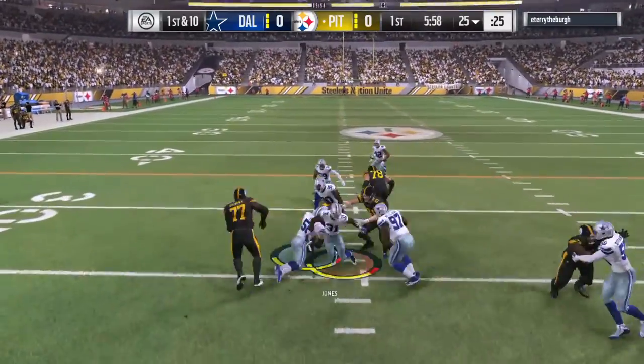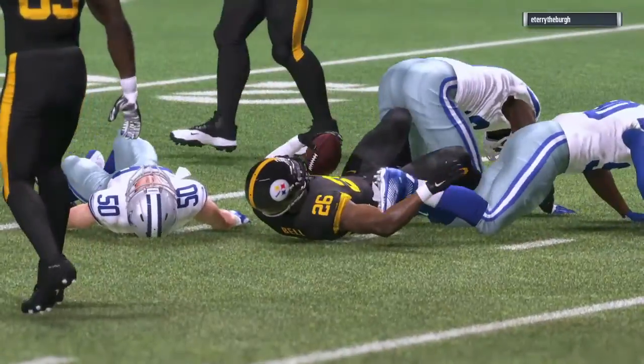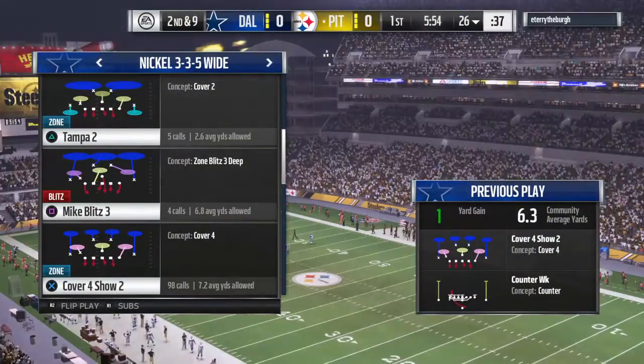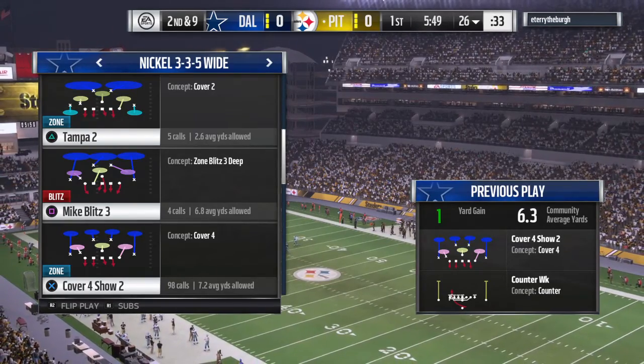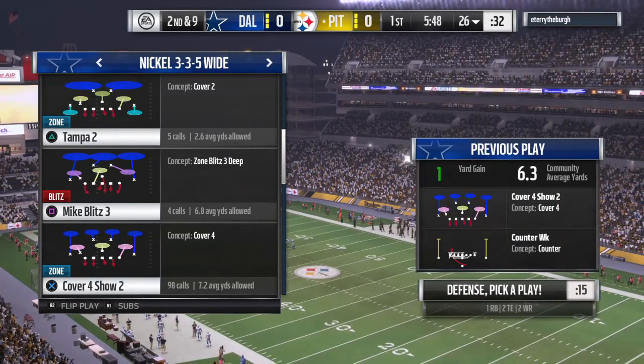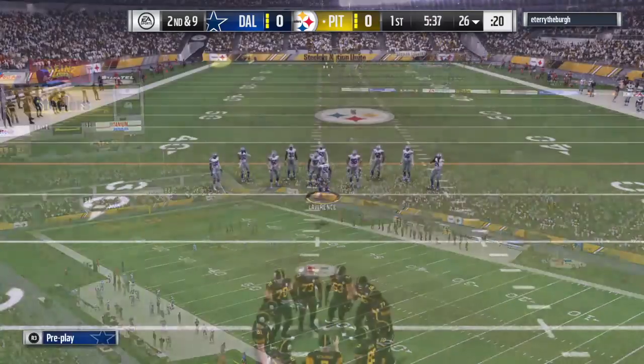Now the first carry for Le'Veon Bell, and he'll get this one up to the 26. Just a yard on the pickup there, and it'll bring up a 2nd and 9. Offensive starters time. Electric is certainly a word that comes to mind when you talk about Le'Veon Bell.